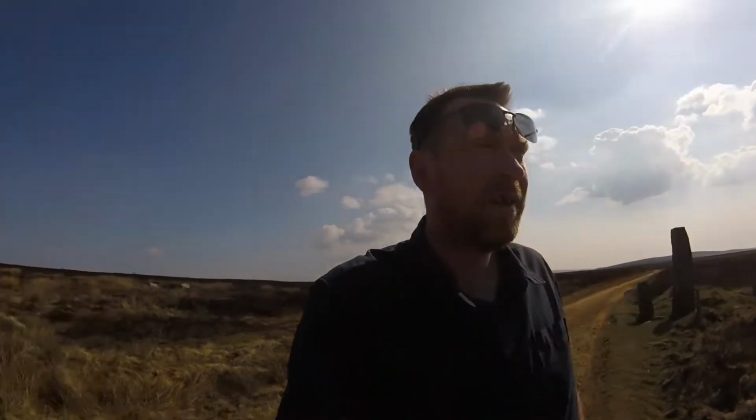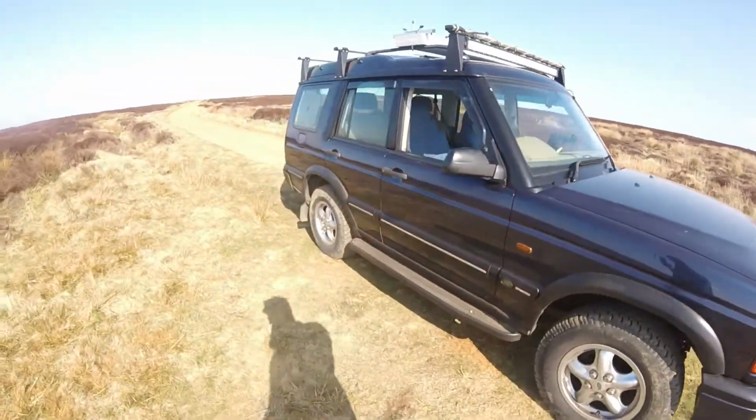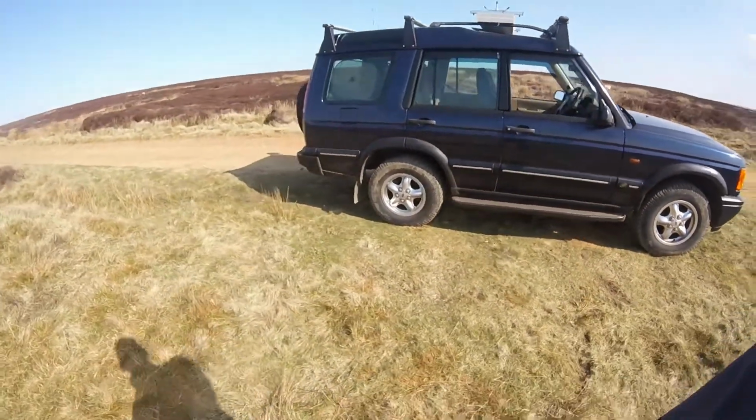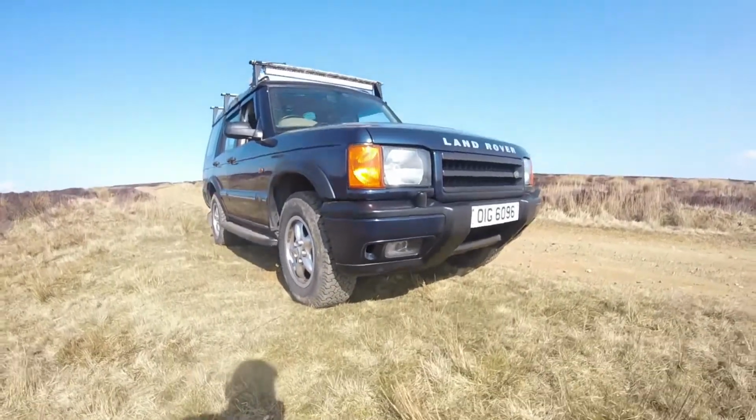If you're just going to trash it, you know, you go off-roading. So replace major components so it can go off-roading. Don't take a standard car off-roading. You'll be walking home. Well, this one's immaculate.